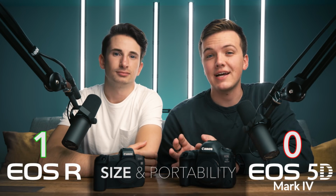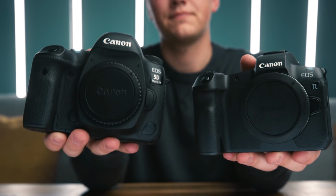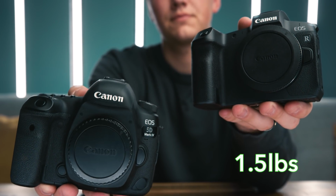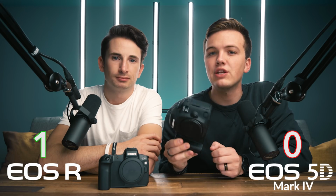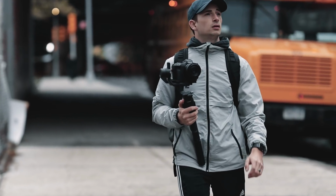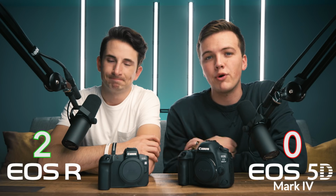Next, let's talk about size and portability. The EOS R, being mirrorless, is noticeably smaller, more compact, and weighs in at only 1.5 pounds. The Mark IV is a little bulkier and weighs 2.3 pounds. So there's definitely a noticeable difference in weight, which makes the EOS R easier to shoot on for longer periods of time, easier to vlog on, and easier to travel with in general. So point to the EOS R.